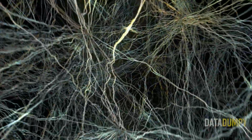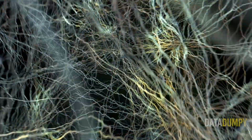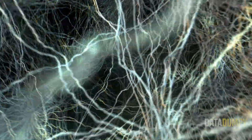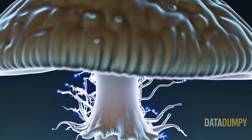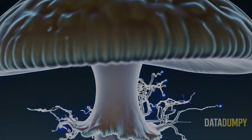Researchers at the Unconventional Computing Lab in the UK wired electrodes into a web of living fungus. And the thing started responding. Like legit outputting binary-like spikes. Inputs in, outputs out. It's not as fast as a MacBook, but it's thinking.